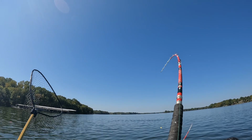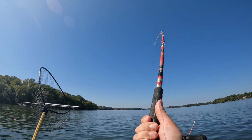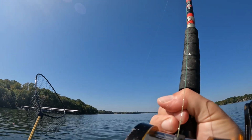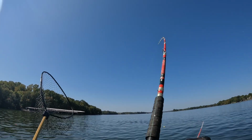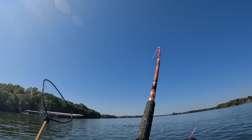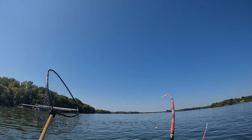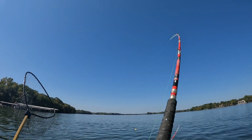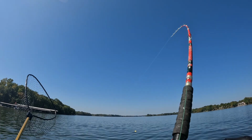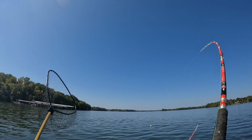Yeah, we are hooked up again. We are hooked up. It's almost time to go too, so this is kind of the ending fish. I'm not sure how big he's gonna be, but I was planning on leaving at 11:30, so we're about a quarter after. So we'll get him up and we're gonna be down to 3 rods. I'm not gonna rebait. He don't feel as big as that last one, that's for sure.